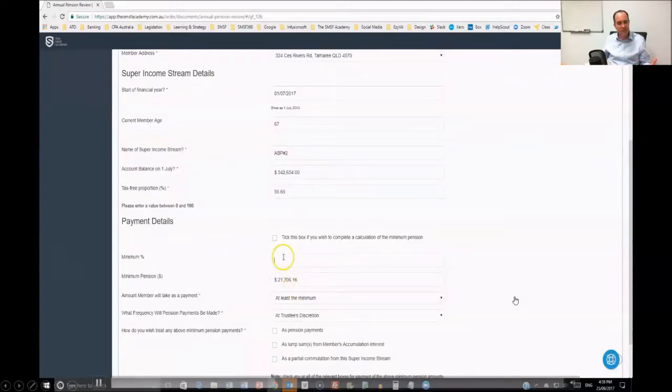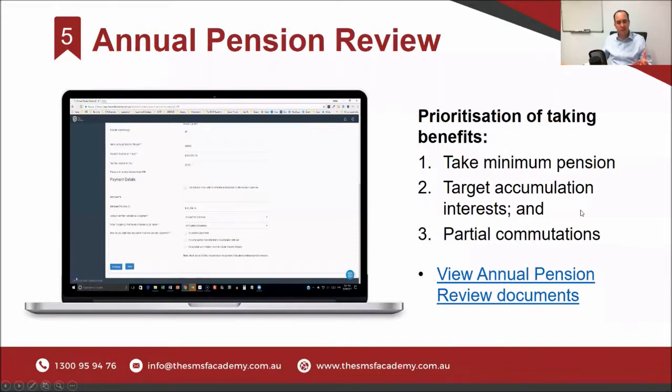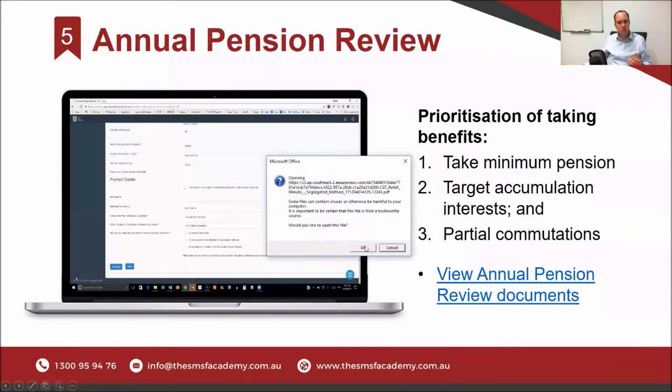So if they're taking at least the minimum, then what we need to do is determine a prioritisation of how those benefits are going to be taken. Are we taking it as simply pension payments? Are we taking it as a lump sum from the member's accumulation interest? Or are we partially commuting this from the superannuation income stream? And in this process, you can see here, I'm just going to go a bit forward. So where we've got this minimum pension obligation, trying to get to it, sorry. Okay, my video's clearly having a hissy fit, but we can see here, once we decide to take the accumulation interest here, what that will enable us to do is put the prioritisation into the annual pension.